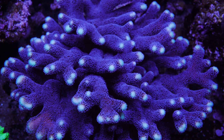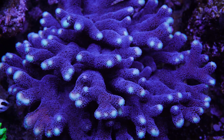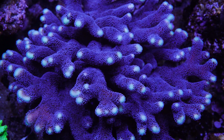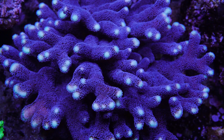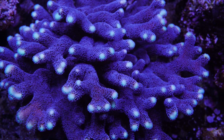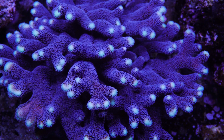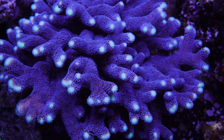This is a Milka Stylo. Once again, I feature a colony in this tank. I just love this coral. Striking. This is another coral that grabs your attention from across the room. It's a centerpiece coral, I think. It really is a centerpiece coral. Even though it's a very common coral in the hobby, I highly recommend it to people that are just getting into SPS. It's a good way to kind of test the waters. Any Stylophora really is a good way to test the waters, but this is such a cool coral.